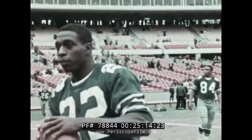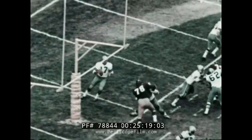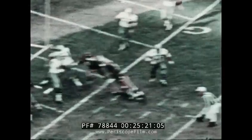Bob Hayes, teammate of Lilly's with the Cowboys. All-pro offensive flanker. Member of the Texas Army National Guard. He's known as the world's fastest unit. And you can see why.